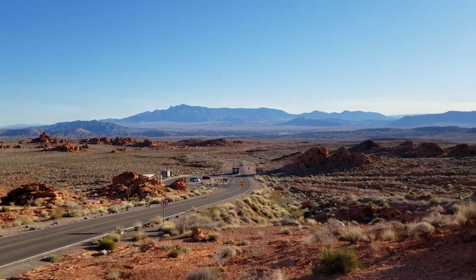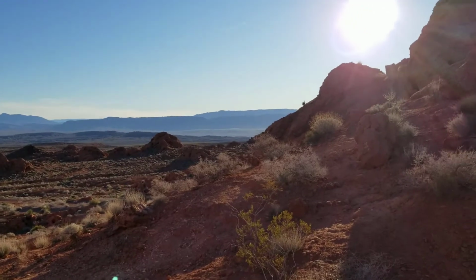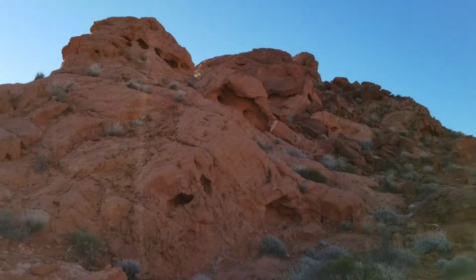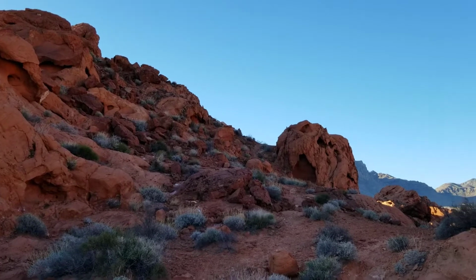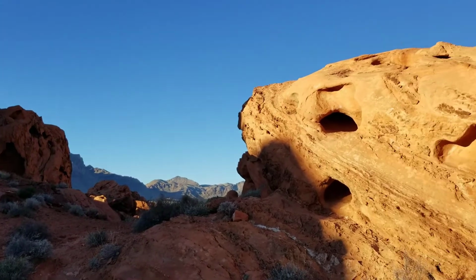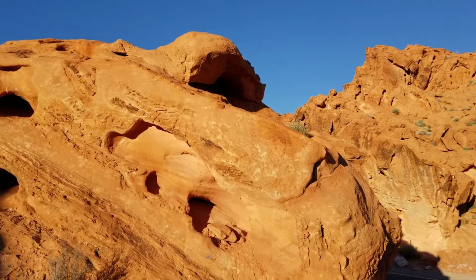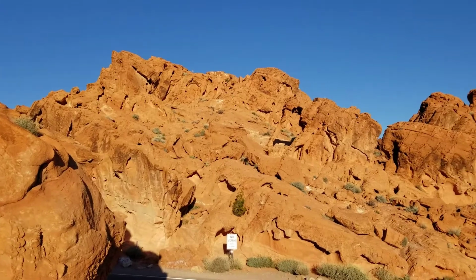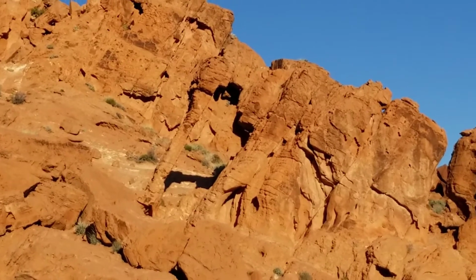Looking toward the Overton arm of Lake Mead. And once again, this rock system on the other side of the highway from Elephant Rock Loop is pretty amazing. You'll see endless amazing rock formations, as amazing as anything in the whole rest of the Valley of Fire Park. Okay, circling around, and there's Elephant Rock. Looks like an elephant.